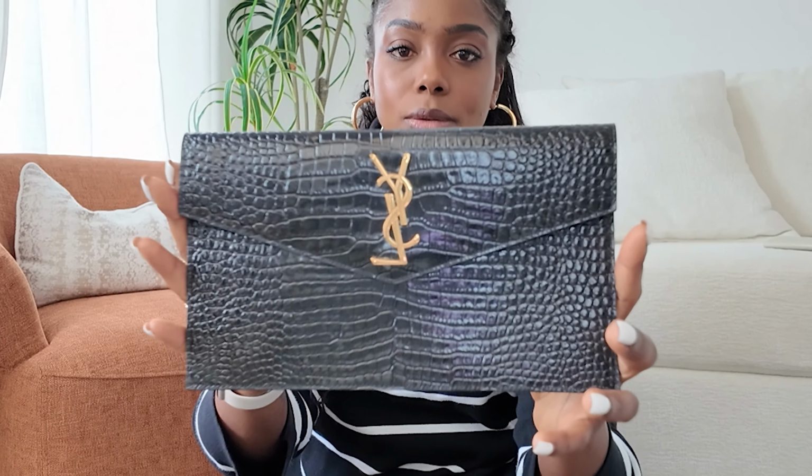So my friend got the same clutch but in black, so I think this one is hers. I told her I was gonna unbox her box, so if you're watching this, hey Fatim. So this is Fatim's bag. This is Fatim's clutch, and she got the same exact clutch that I got in black, and I think the black was really, really cute as well.